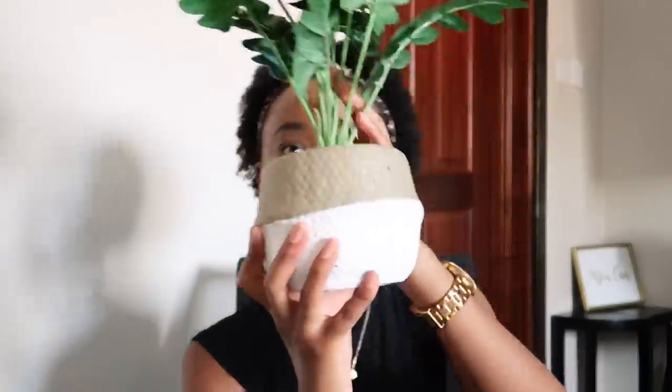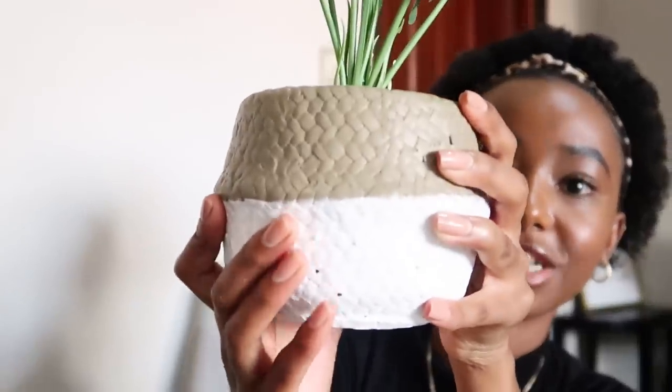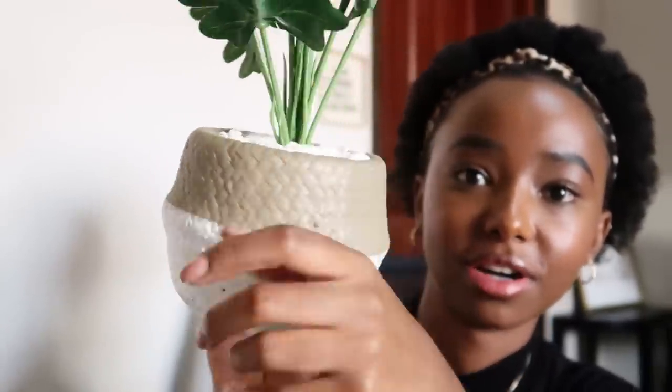So this first one, actually, I didn't get for myself. This was gifted because I kept on talking about how I'm killing plants and I need them to be alive for flat lays. So I'm not sure how much this one was, but it's so beautiful. Let me bring it closer so you can see. That's how the faux basket looks.